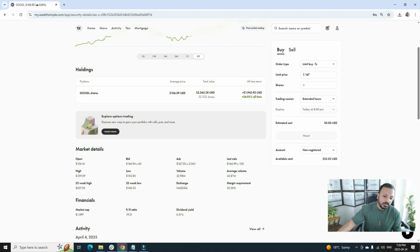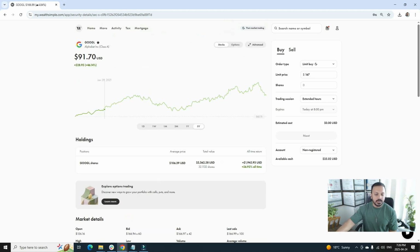And here you see the P/E ratio is also very attractive. Even though it's a growth stock, the P/E ratio is below 20. That is really impressive. It's 19.31. So that's why it makes total sense to invest in this Google stock.